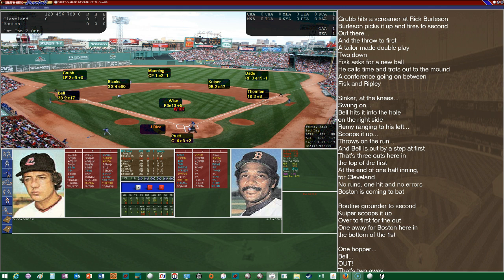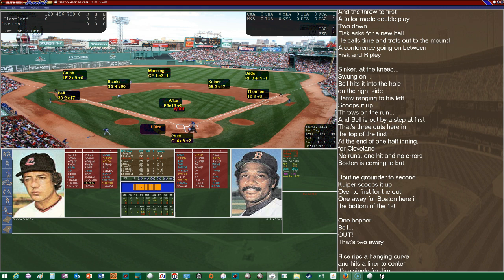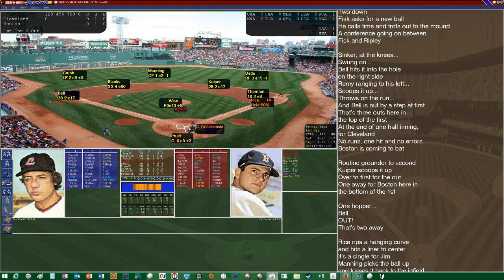Jim Rice up now, hitting .320 with 3 homers and 9 runs batted in. It's going to be off of the 5 column, which is Wise's column. And he's going to have himself a base hit. Ripped one up the center. Red Sox have a 2-out base runner.